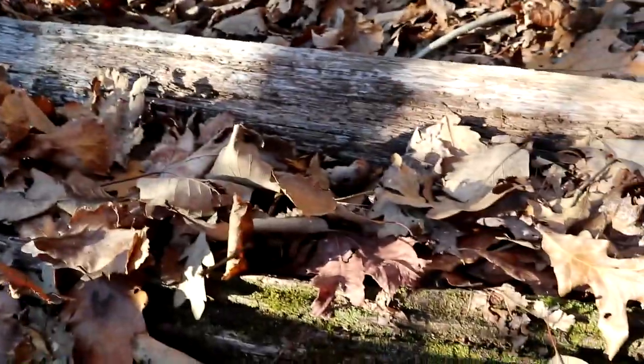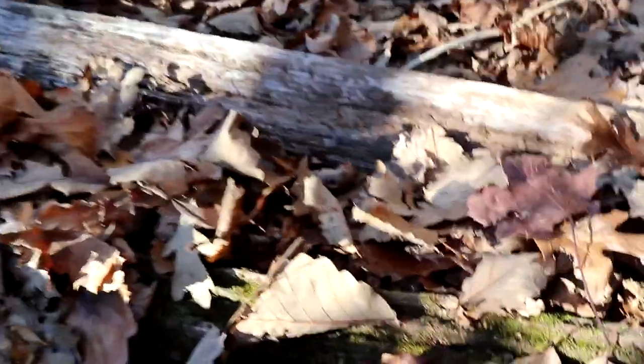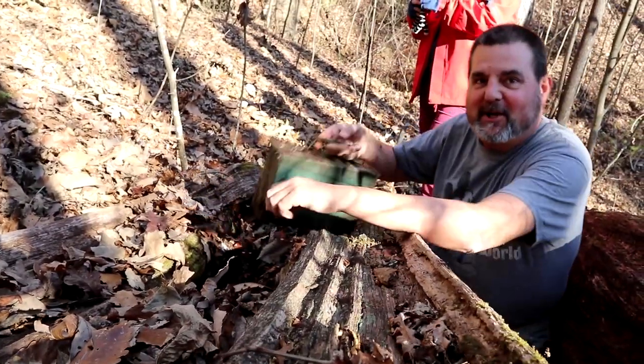I'll dig through the leaves because maybe, what's that? Oh, I found it! Holy crap! Wow, it's wedged in there. Oh, alrighty, woohoo! Handles, there we go. Yay, we found her. Woohoo!